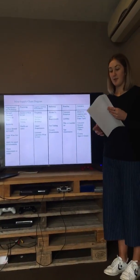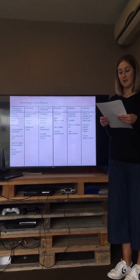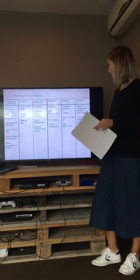In the next step, consumers. Consumers are now more aware of where their products are coming from and all the ingredients that are put into the products. Also, organic wines are becoming more and more popular in today's society.